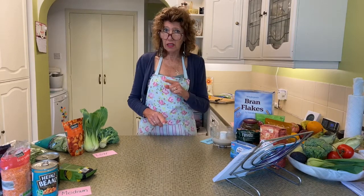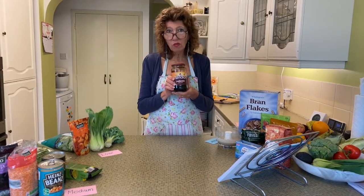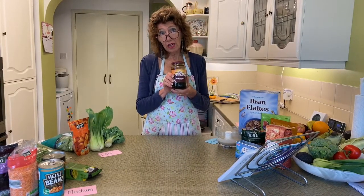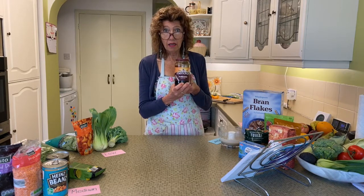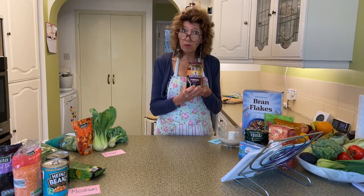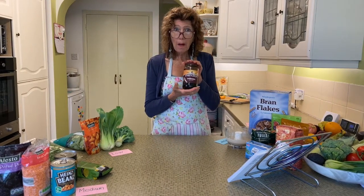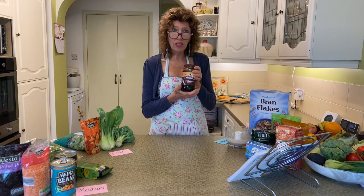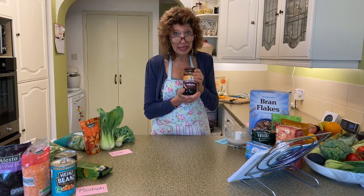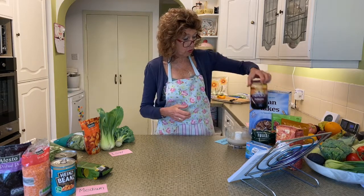Now, another thing that's high in iron, of course, is molasses. It's not something we use a lot of. If you make a Christmas cake, you might use molasses. But actually, this is high in iron. So if you can use it in any of your baked products, it is from sugarcane, but it is really raw, unrefined, and not a sweet taste, so not to everyone's taste, but is lovely for the colour, of course, in baked goods.